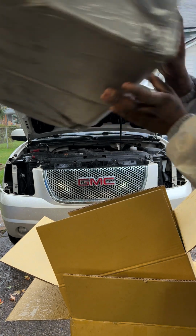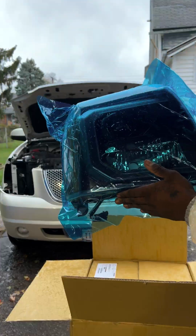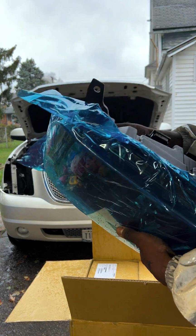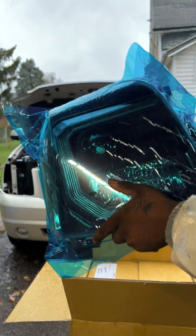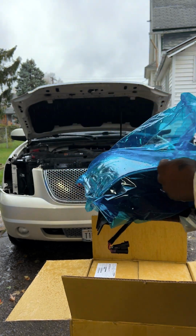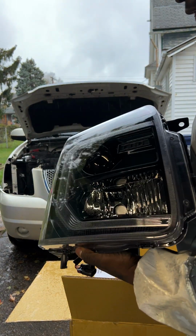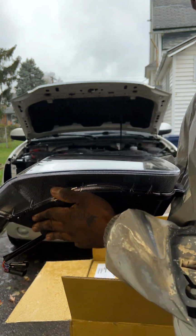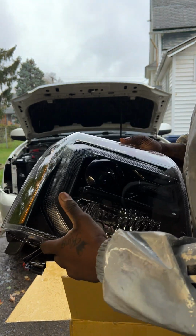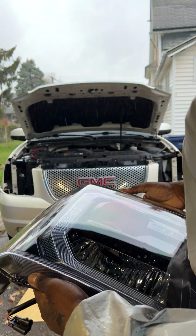This is stuff we don't care about. Just looking at it here, even with the blue plastic wrap, this thing definitely looks very nice. I seen somebody posting in this one group on Facebook saying, right after buying these, immediately get them something, I forgot what the word was, but it was putting a clear protective coating over this, because I guess this clear plastic here isn't really the best quality.